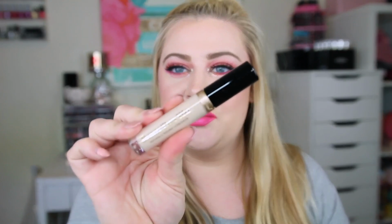And then we got a shade of their Born This Way concealer. This one is more of a lighter coverage concealer, but it is very hydrating. I got the shade Fairest. I'll go ahead and open it for you, which I think is the lightest shade. It's super, super, almost white, which I thought would be fun for highlighting.